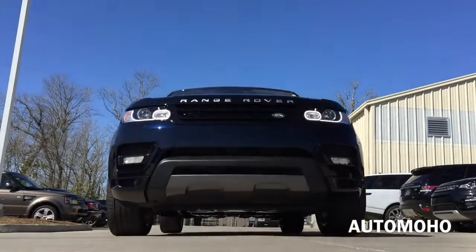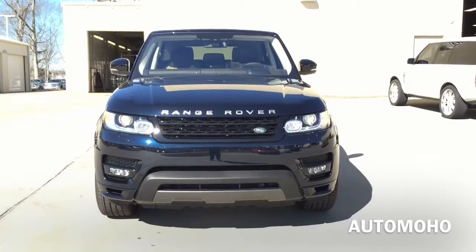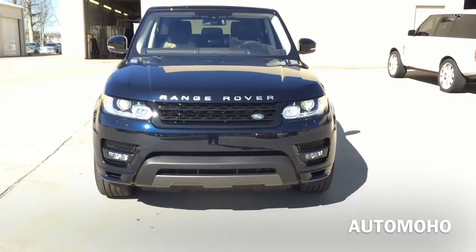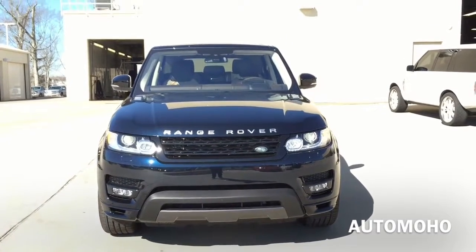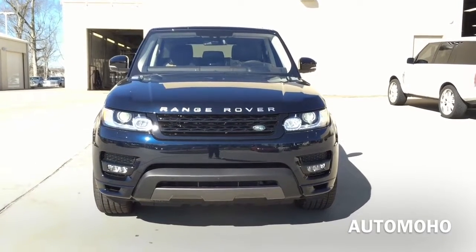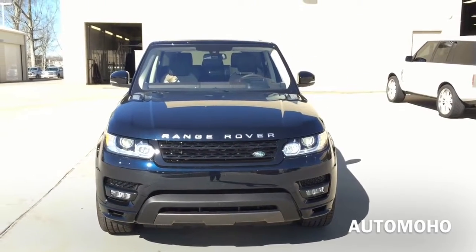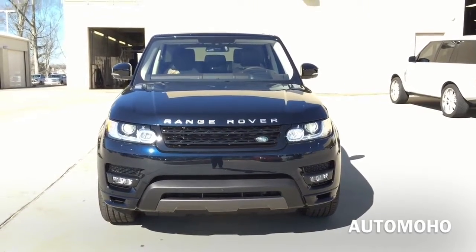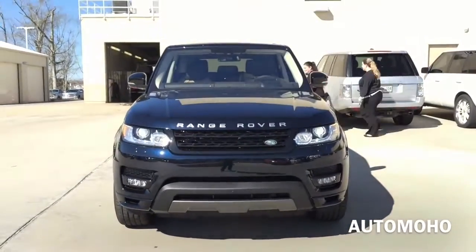The 2016 Range Rover Sport is a mid-size luxury sport utility vehicle with seating for 5 passengers and was produced in the United Kingdom by Jaguar Land Rover, a subsidiary of Tata Motors. The Range Rover Sport was launched back in 2005 and is now currently in its second generation. Today, I'm proud to present to you the 2016 Range Rover Sport Autobiography, dressed beautifully in Mariana Black.